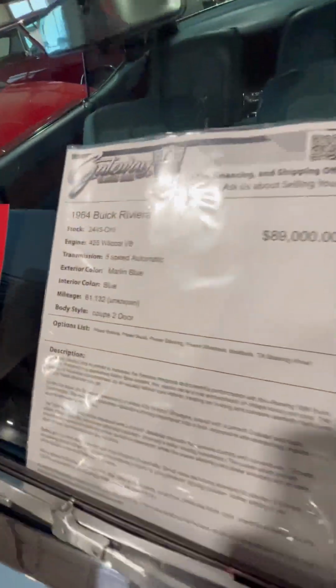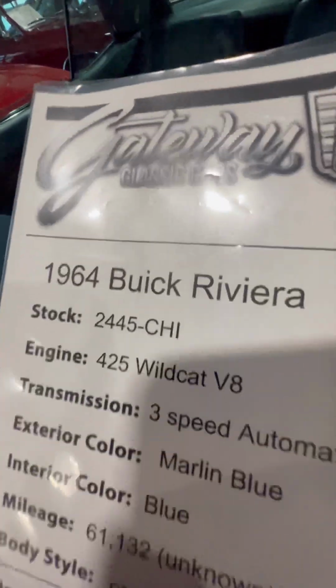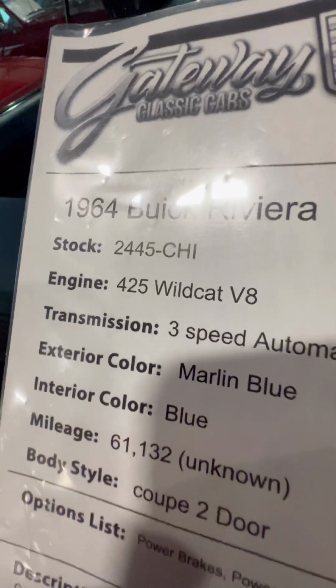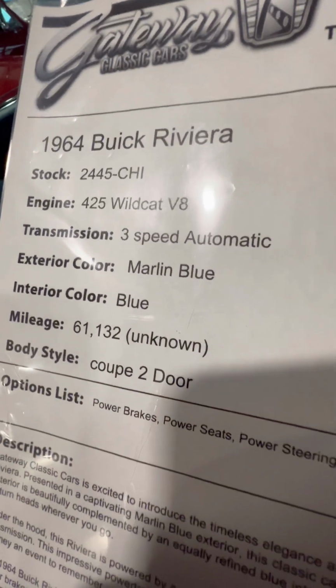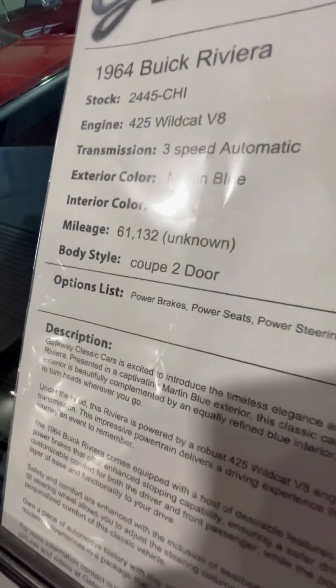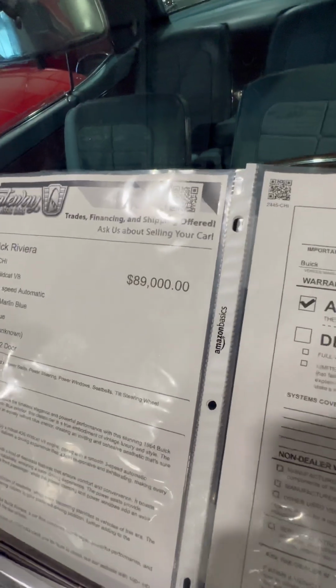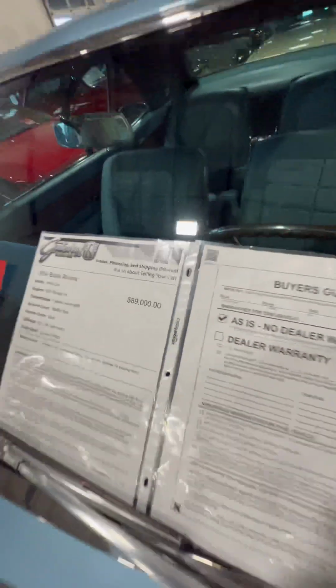And as we look in, if I could get it, there you go. 64 Buick Riviera, 425 Wildcat V8, 3-speed automatic, Marlin blue on blue. And if those are 61,000 miles, unknown, but that's the asking price for this beautiful car, $89,000.